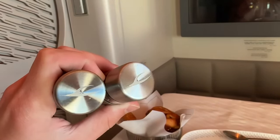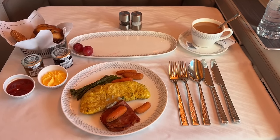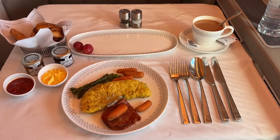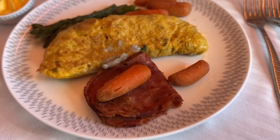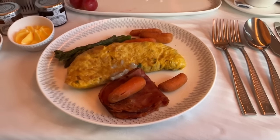I decided to have my breakfast with the herb omelet, which was also served alongside some caramelized carrots, some turkey bacon, and some asparagus. Maybe not the nicest first class meal I've ever had in the world, but it was good.